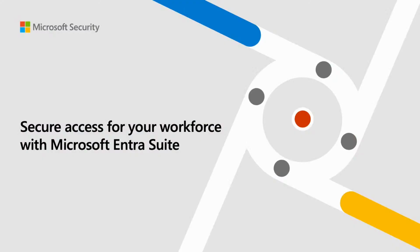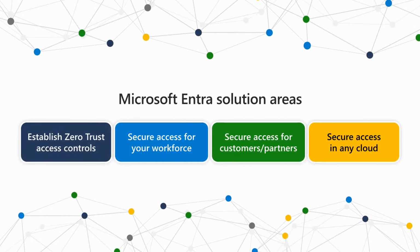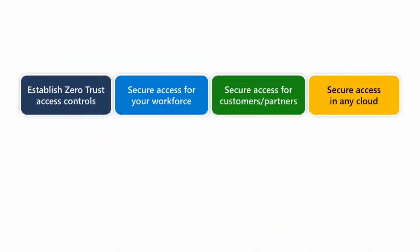We're PMs for Microsoft Entra, and we're going to be talking about how you can secure access for your workforce with Microsoft Entra Suite. Microsoft Entra provides a breadth of capabilities to help organizations secure the identities and access for their workforce, applications, customers, and partners across all their infrastructure, on-premises and the cloud. It provides a zero trust foundation and additional capabilities in order to help organizations get secure and stay secure as they continue to evolve and adopt more cloud services.